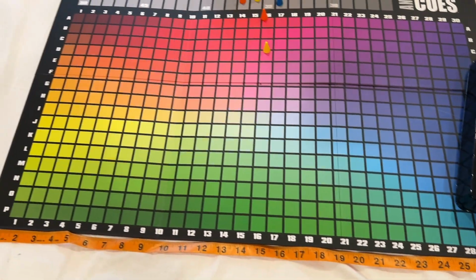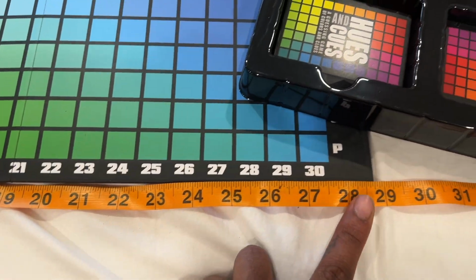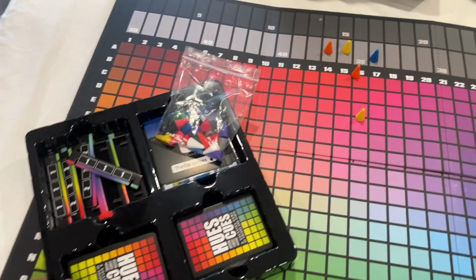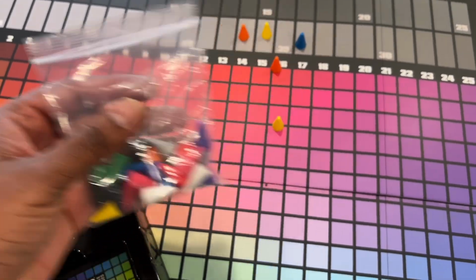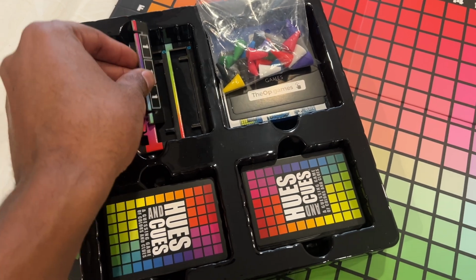Hues and Cues is a vibrant and engaging board game that challenges players to describe and guess colors using only words. It's perfect for families, artists, designers, and party game lovers because it tests how well you can communicate and interpret color perception. Pretty dope if you ask me.